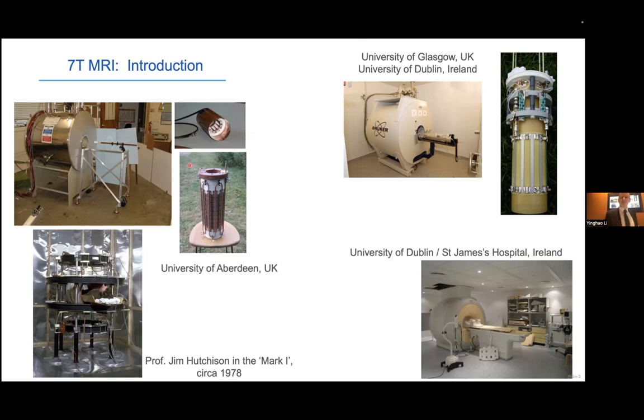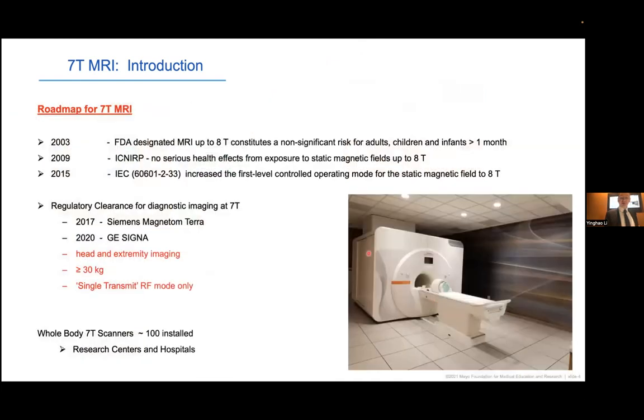Then I worked on Bruker scanners in Glasgow and Dublin. My main research focus was on sodium imaging, so we built a lot of coils for that over the years as well. Then I worked at the University of Dublin and St. James's Hospital in a clinical research center for a number of years, and finally ended up at Mayo, moving there in 2017 when they bought the clinical Siemens Terra magnet. So I moved over there to work on that system.